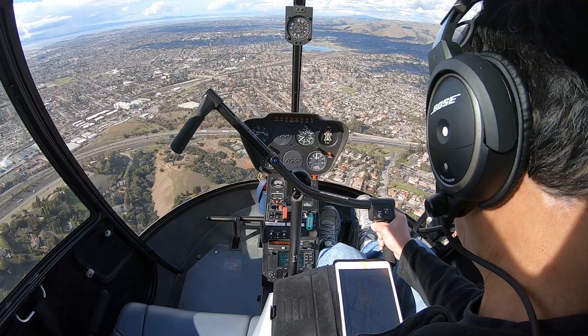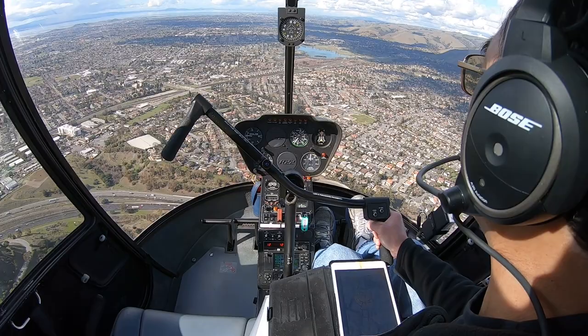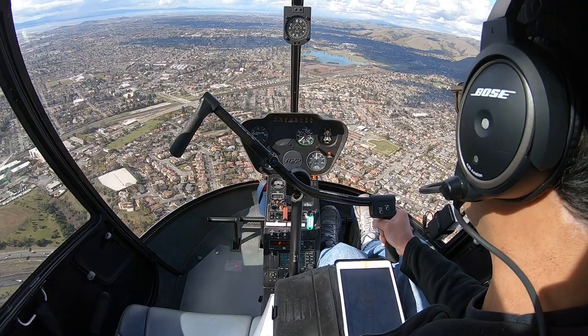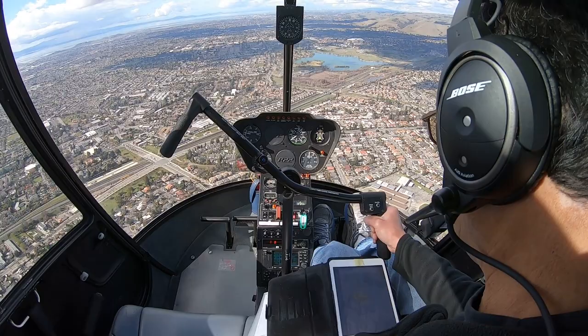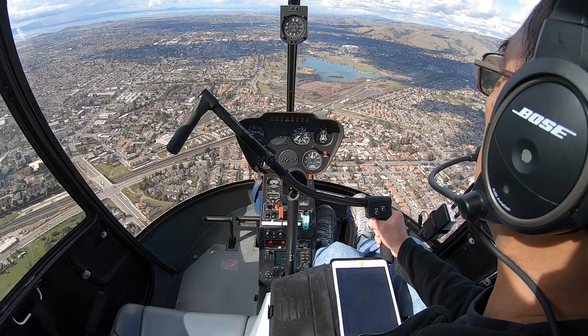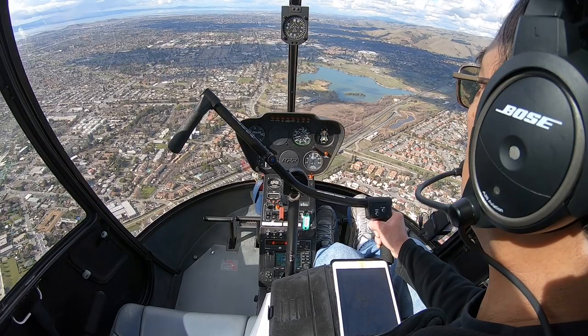Cessna 3 Papa Victor, runway 28 left, clear for the option. Clear for the option, 28 left, following Victor. VFR, follow Cessna, left base, number 2, runway 28 left, clear for the option. 28 left, clear for the option.